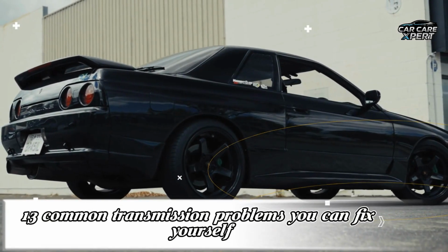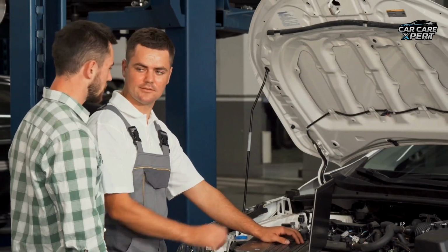So there you have it. 13 common transmission problems you can fix yourself before handing your keys and your wallet to a mechanic.